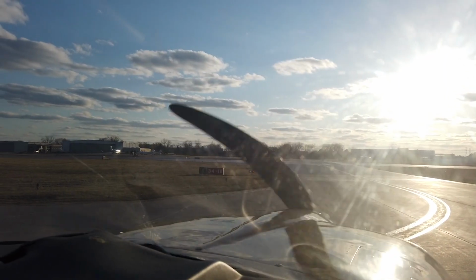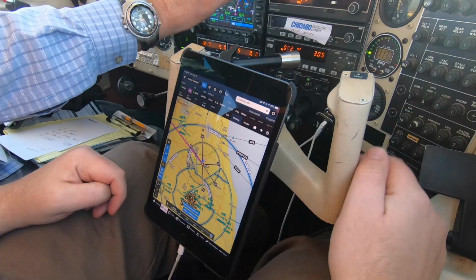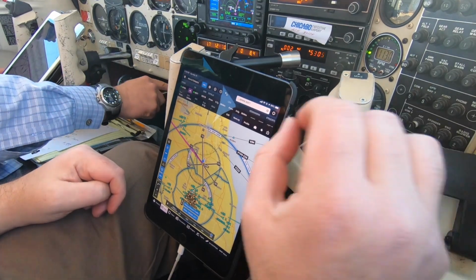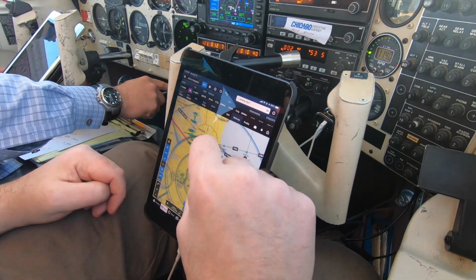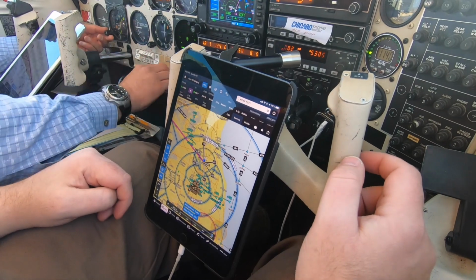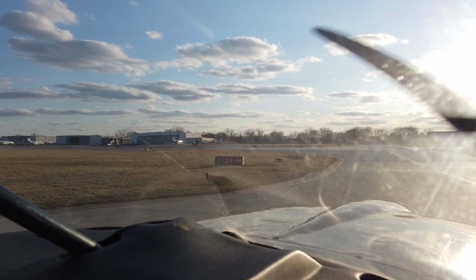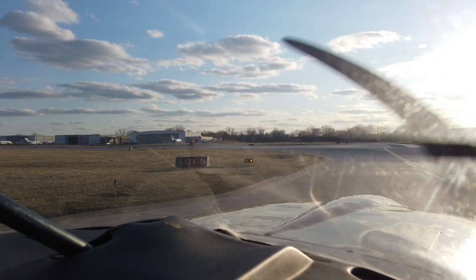Executive Tower, Mooney 7 Lima Uniform, holding short 16, ready for departure. Mooney 7 Lima Uniform, Executive Tower, left turn heading 360, runway 16, cleared for takeoff. Cleared for takeoff 16, left turn heading 360, 7 Lima Uniform. And we're up to 2,000 feet and we're off at 620.